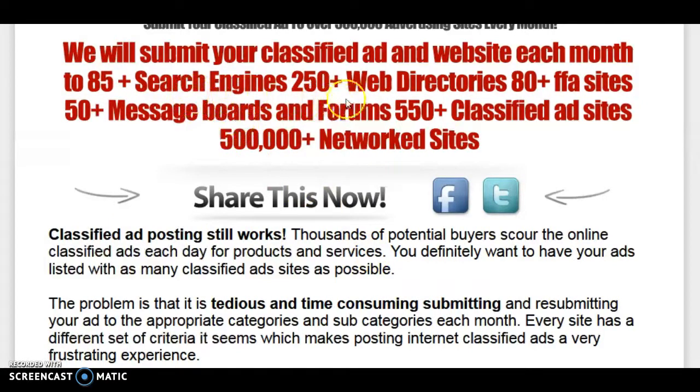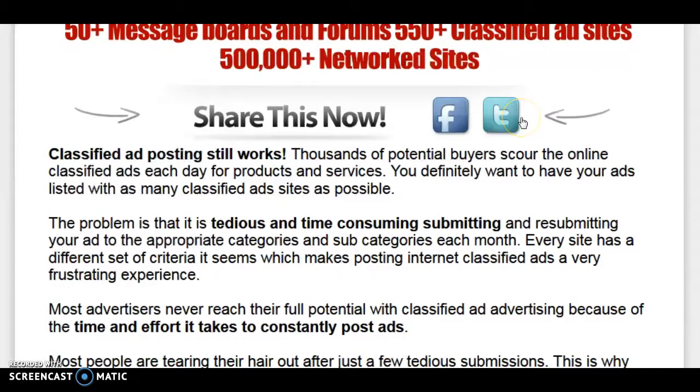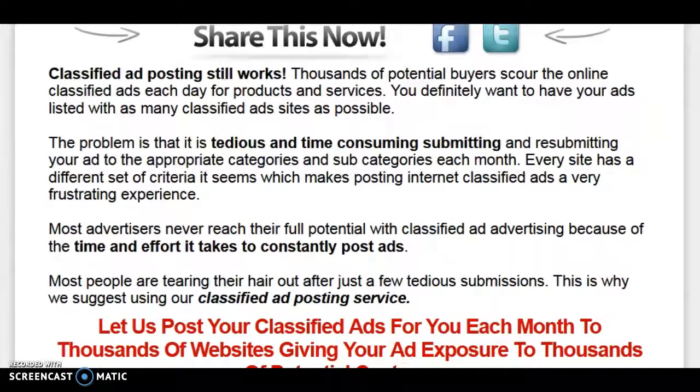You can see that it submits to 85 search engines, 250 web directories, 80 free-for-all sites, just lots of places, up to 550 classified ad sites that it posted to. Now, typically, you're a little skeptical of things like this, like, does it work? So that's why I decided to actually test it.